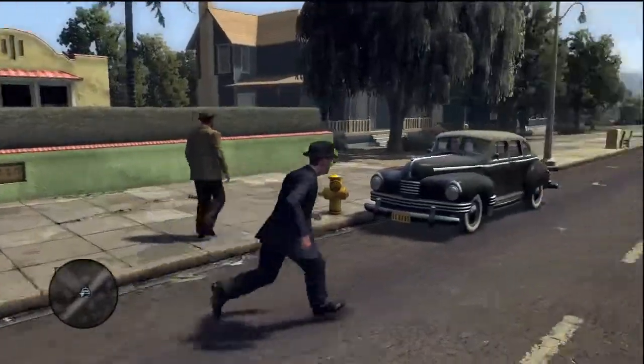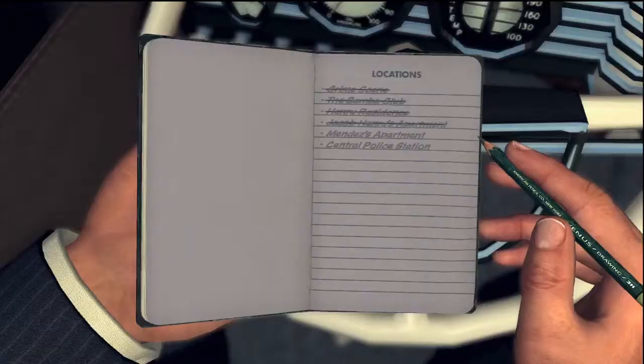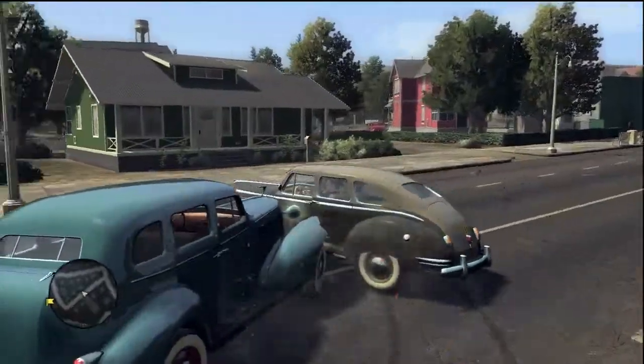Alright, now what we gotta do is we gotta get back to Central. So, you know, Central Police Station. So let's do that now. Come on. Let's go. Let's go. Let's go. Go, go, go, go, go. Hey, come on!